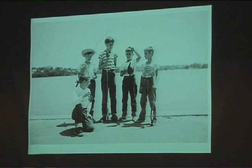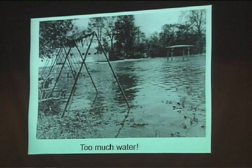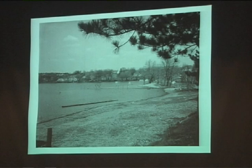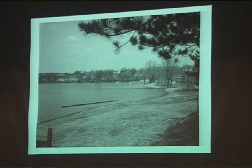The 50s saw too much water at the pond on different occasions. There were a couple of hurricanes in 54. There were heavy rains in the spring sometimes that would flood the area. I'm not sure whether this is a post-hurricane photo or not, but Foley Beach here was underwater. And this is a springtime event. The leaves are off the trees pretty much, and too much water. The beach was obliterated by water.